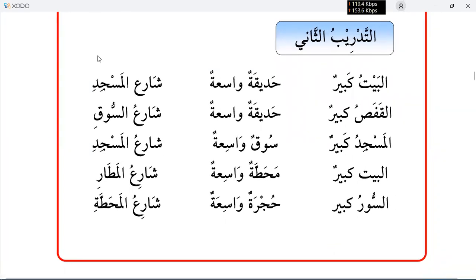Okay. Now the next student will translate this. If anybody has any question, they can ask me. Miss Sara, read and translate. Okay, sir. Al-baytu kabirun, the house is big. Al-qafasu kabirun, the cage is big. Al-masjidu kabirun, the mosque is big. Al-baytu kabirun, the house is big. As-suru kabirun, the wall is big.